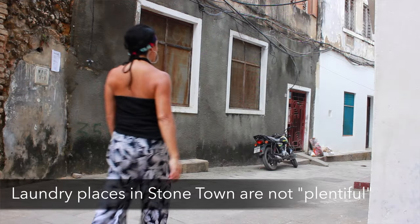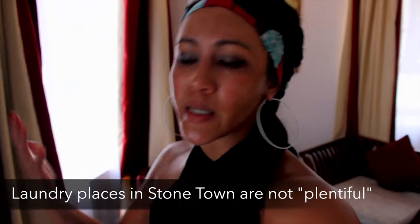Swahili lesson, done. And speaking of that culture, it's primarily Muslim, so that's why I have this weird outfit. I have no more clean clothes. I'm trying to wear all my beach apparel to be as conservative as possible when I'm walking around Stone Town.